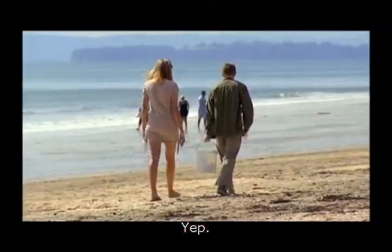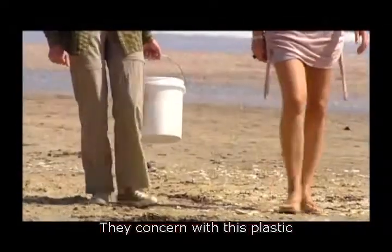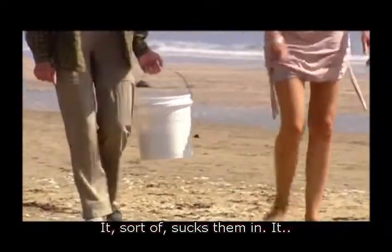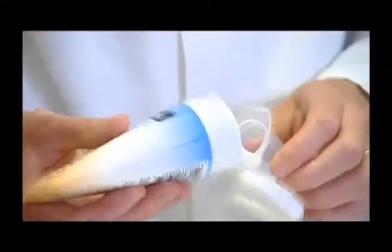It's cumulative? Yep. Scientists have found microplastics in seals in the sub-Antarctic, far from human habitation. The concern with this plastic is that it attracts other toxins from the ocean. It sort of sucks them in. Okay, so they go, flip, I don't want to be in the water, I want to be on the plastic! Like that. Okay, cool, I got it.